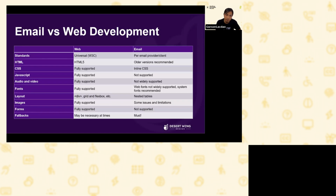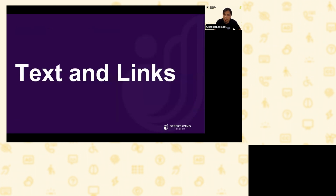Even for the smallest things like font sizes and spacing, we have to have fallbacks, mixing modern solutions and really primitive solutions just to make emails work. So these constraints and limitations really affect accessibility. And I'm hoping that these tips would help improve the accessibility of your emails. So let's get started with text and links. I think this is where email copywriters can really help with accessibility, and this is one of the easiest accessibility issues to fix.